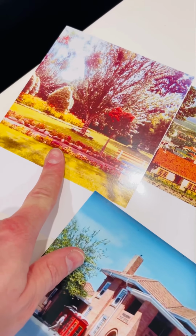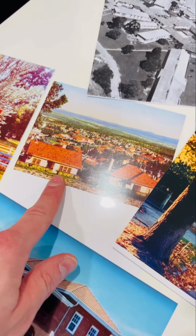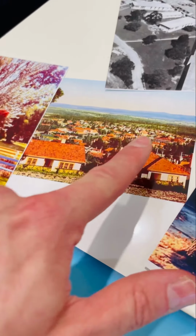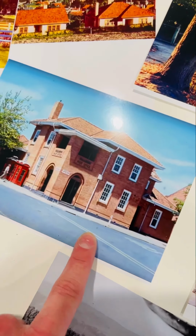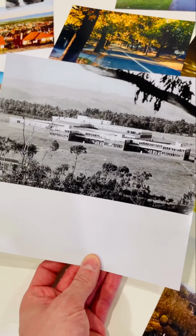Broadway Gardens again, quite nice. Just some houses overlooking. This would have been the open cut. Sorry, it's a bit glary. So it would have been the open cut here. Just some houses. That's the post office. And that's a hospital again. So hospital would have been quite big.